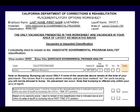the entire worksheet. This area of the worksheet provides you the opportunity to choose bumping within the area of layoff in the classification listed. Bumping can occur only within your area of layoff if there are no vacancies available in the classification and if your seniority allows. If you are interested in bumping, please complete the boxes identified for bumping by priority as explained previously. You will be given the opportunity to select whether you want to bump into a full-time or part-time position or both and prioritize accordingly. You do not get to select a specific position to bump into.